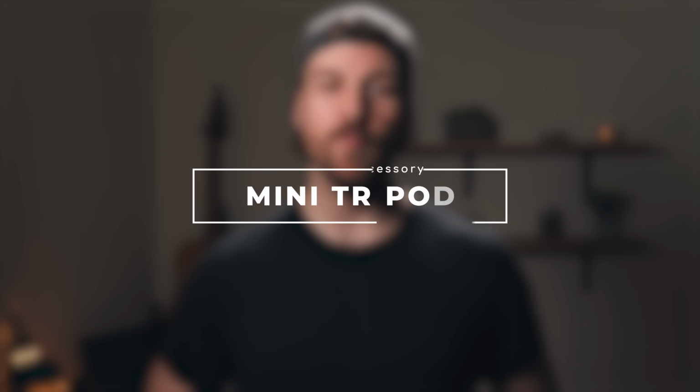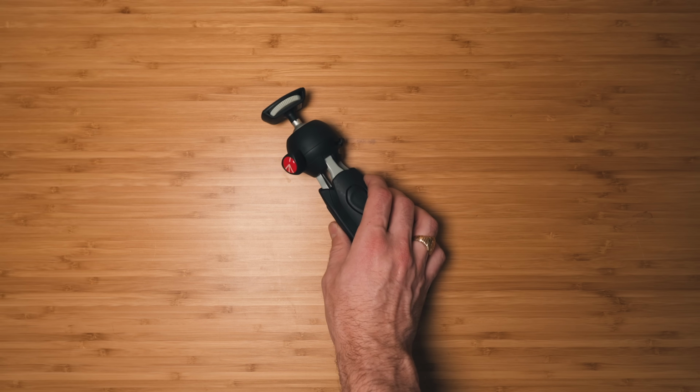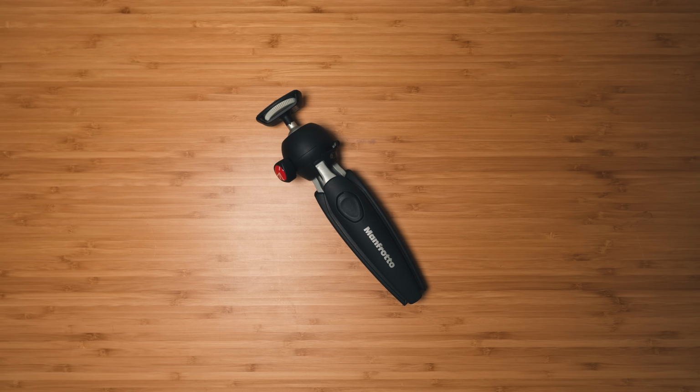Number 7 is for the vloggers out there, and for everybody else too. It's the Manfrotto Pixie Evo Mini Tripod. This has been my go-to vlogging tripod for the last little while. I kind of got sick of hauling around the big, bulky Joby GorillaPod. It's still really useful, but this is a lot more sleek and easy to carry around.